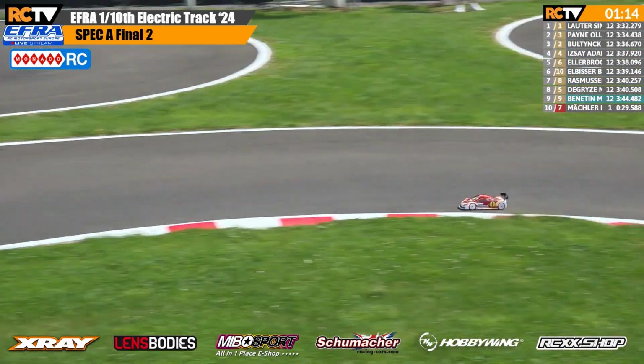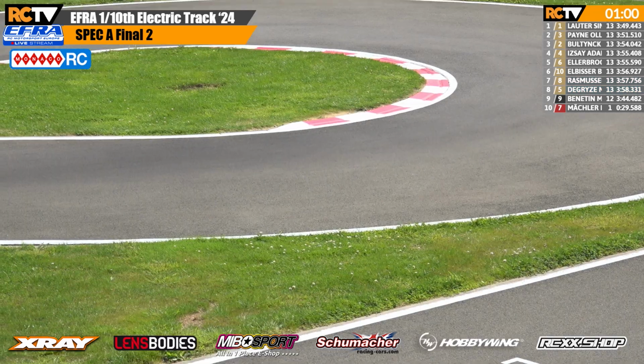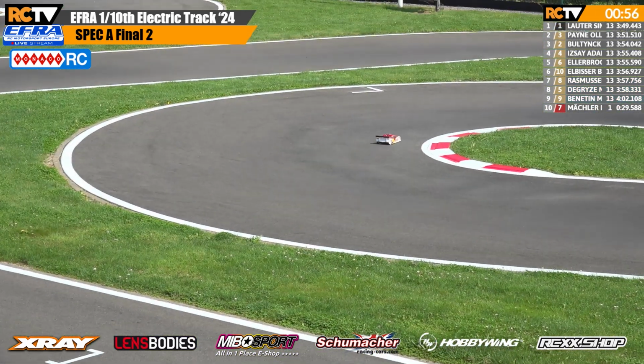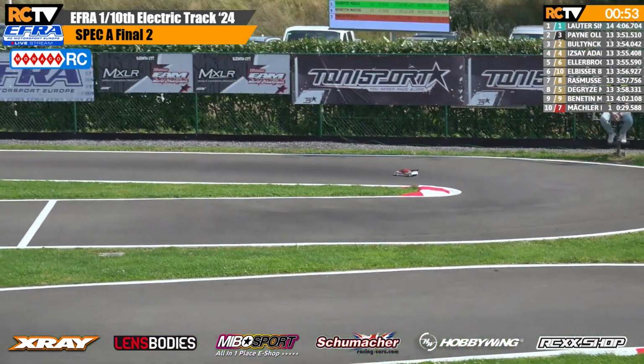So a couple of tenths a lap isn't really going to hurt Simon. I think he might owe Ollie Baltink a beer after this one. Ollie Baltink driving quite defensively, quite tight, giving Simon Lauter the opportunity to escape at the front of this one, that we suspected that might be the case. So Ollie Payne still charging. He's taken another 1.5 tenths out of Simon Lauter on that lap.